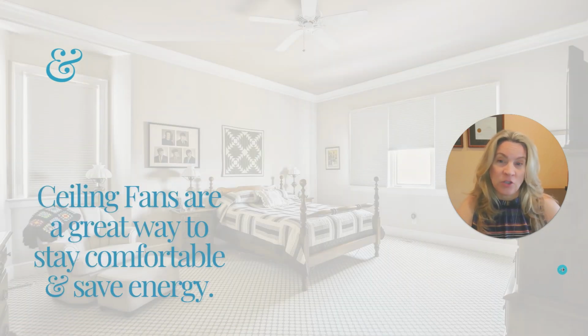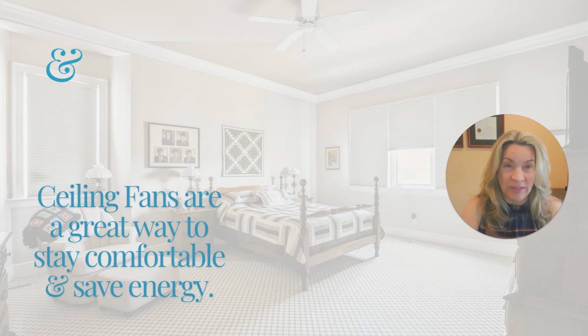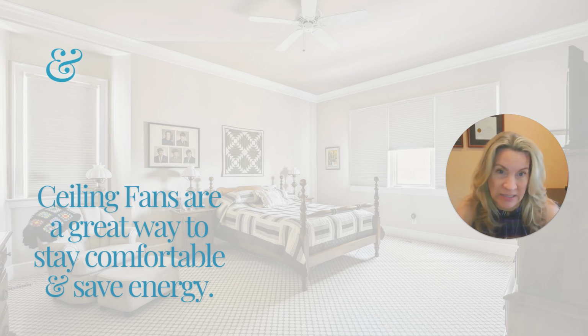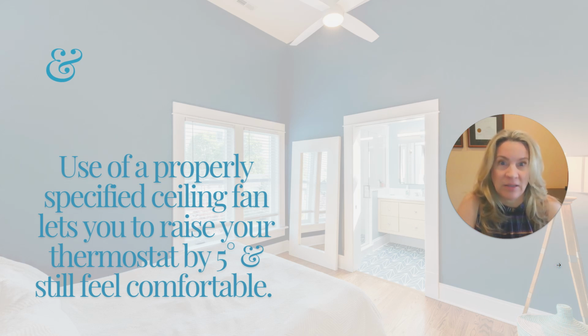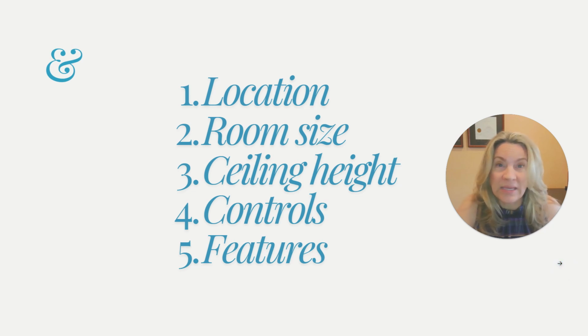Ceiling fans are a great way to stay comfortable and save energy. None of us like the idea of turning up our AC in the summertime, but a ceiling fan can help you turn your thermostat up by a few degrees and still feel comfortable. It's basically creating a little mini wind chill effect in your home, and a properly specified and sized ceiling fan can actually let you raise your thermostat by about 5 degrees and still feel like it's about the same temperature. This is especially great for people who like to sleep cool, and that's why we see a lot of ceiling fans going into bedrooms.